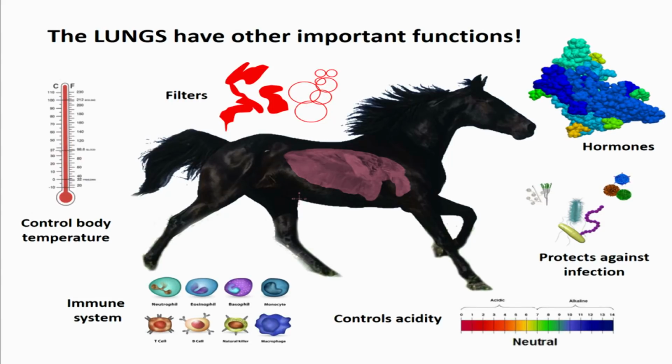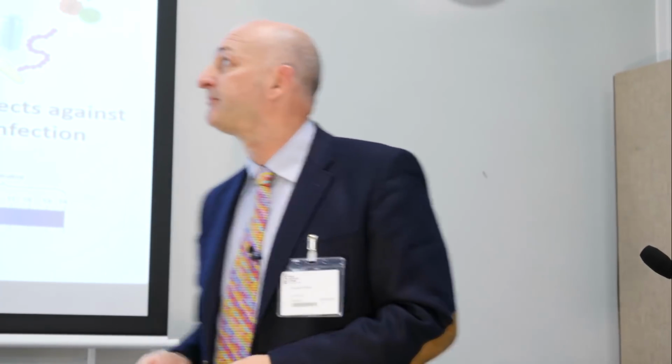It also releases and modifies hormones, and one of its most important roles is to filter either blood clots or bubbles. Now, we all know about pulmonary embolism in people. That's not great to have, but it's much better than that clot or that bubble going into your brain or into your coronary artery.